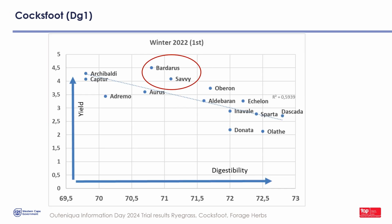If we look at this in combination, the bottom axis represents digestibility, with increasing digestibility from left to right. And on the vertical axis is the yield. So if we plot the varieties, their yield against their digestibility, they group into 2 or 3 groups, really. On the right-hand side here, the group of varieties that have the highest digestibility we see are the lower yielding varieties. This graph shows it very nicely. And on the left here are the very high yielding varieties, but which have the low digestibility. And what stands out is the 2 varieties, Bardaris and Savvy, which have a high yield and still a reasonable digestibility.